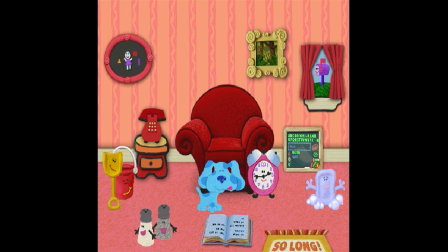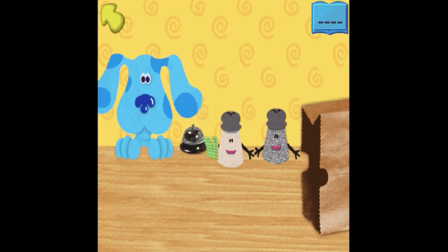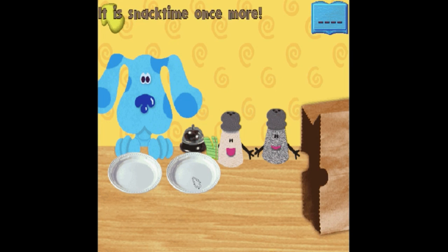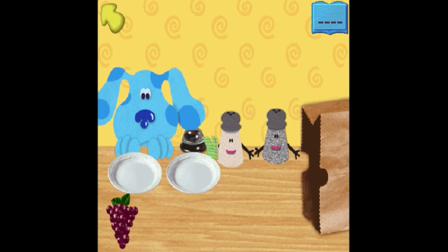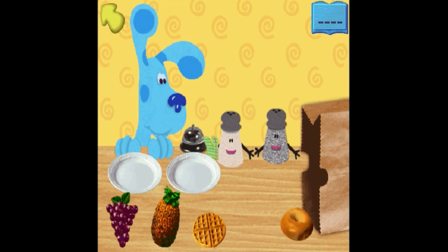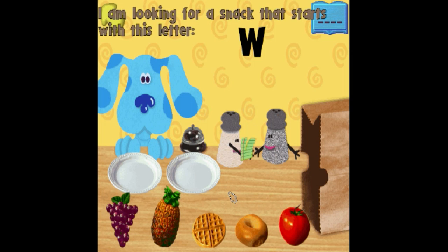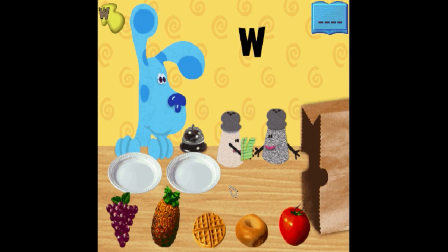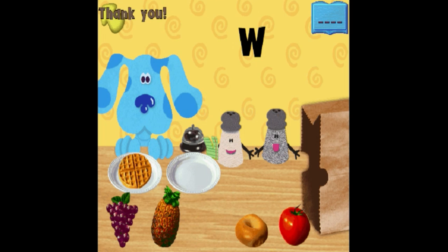To the kitchen! It is snack time once more. Will you help us again? Merci. Okay, listen closely. I am looking for a snack that starts with this letter. W. That letter makes this sound. W. Waffle. Thank you. Does that start with our letter? Listen. W. W. Waffle.